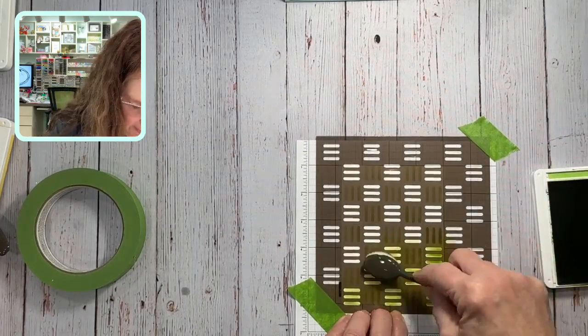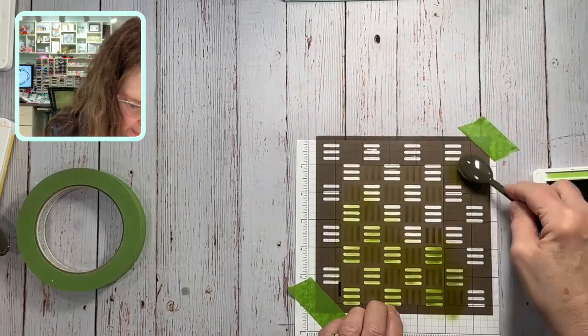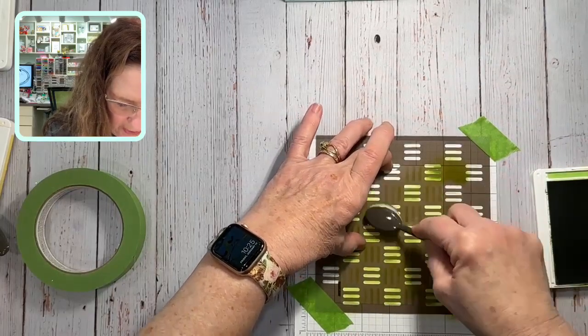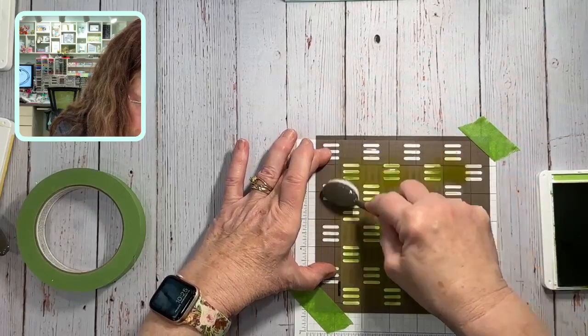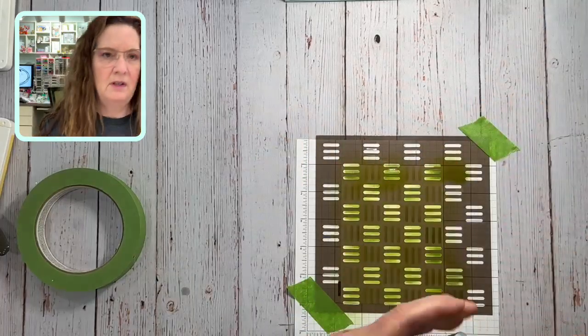Starting off, I like to start off. This one makes a lot more mess because it's a darker color. Sometimes I just put my finger down just to hold the paper underneath so I'm not wiggling it. Okay, so now I've added my Granny Apple Green. I'm going to clean this up.